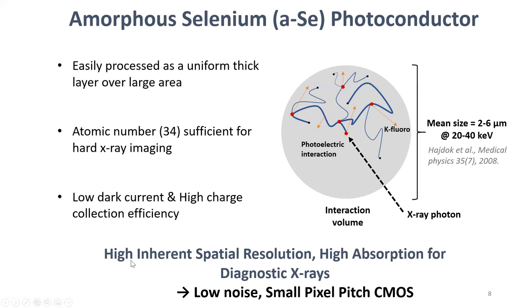The other piece, of course, is you've got high inherent spatial resolution, high absorption for diagnostic energy X-rays, but then you can pair this type of material with high resolution CMOS readout arrays. And those are low noise to start with. So it's a very good match in terms of being able to pick up single photons even.